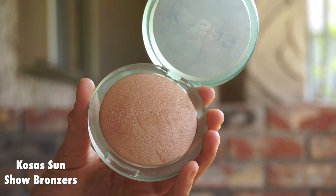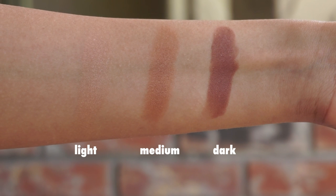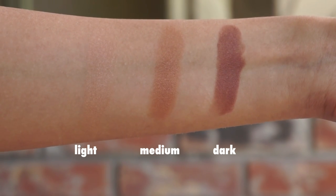So I have the shade light and medium. I have the deep shade as well, but I mostly like using the deep shade on the eyes. These are both great on the cheeks and the eyes as well. I have both of them kind of run through my crease just for a little bit of extra warmth, but I love layering them on top of a matte bronzer just to give an extra luminous glow. It's totally like you have been on vacation.